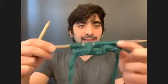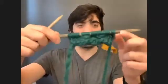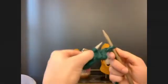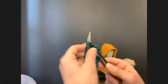So the first thing we do is we knit the first stitch just to help create an edge. And then I'm going to knit two together. Just regular old knit two together. Let's see. I'm going to put the camera behind me so it's like you're looking over my shoulder here. So then I'm going to knit two together.